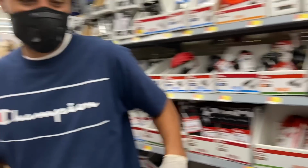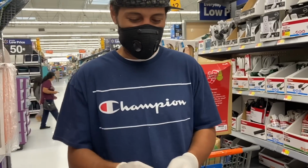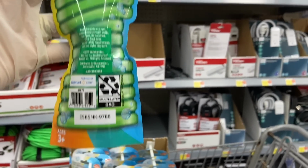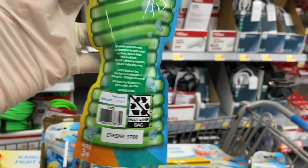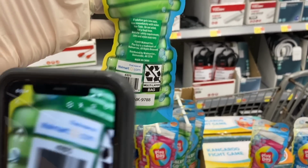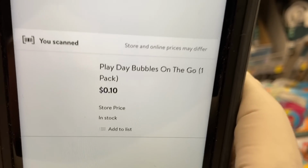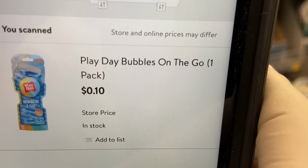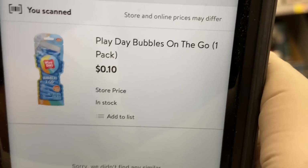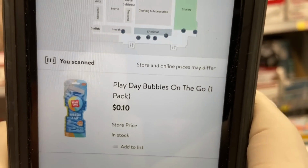And do you have your phone? Yeah. You still not ready? I didn't want them, so what would I scan them for? You guys cannot beat this price. This is probably the cheapest price we found in a while. You ready? Okay, so I'm gonna hold it up for him. Got it? Look at that, you guys. Playday Bubbles on the Go. 10 cents. Oh, it says 1 pack. 10 cents. 10 cents. Yeah.